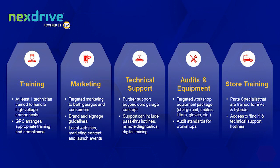Technical support, which is well done in Europe today, is also a key piece. Information will be required. We're looking for a supplier partner for North America right now. Equipment, there's specialized equipment that's required for EVs, which did not exist before. So we need to guide our shop owners as to the equipment they need to buy, and also have an audit system to make sure that they stay up to date on the equipment and stay up to date on the training, because the cars are going to continue to evolve.